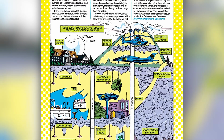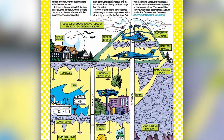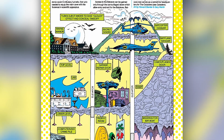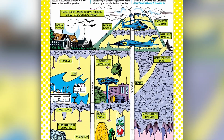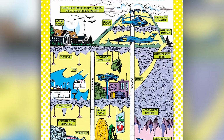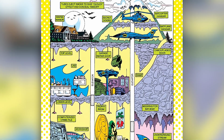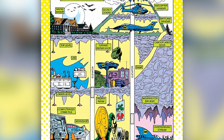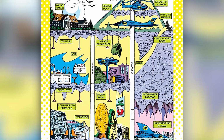We see all the things we've become accustomed to in the Batcave, like the crime lab, garage and repair shop, Batmobile launch ramp. Then in the lower level, we got the computerized room and workshop, as well as a trophy room right next to it that has the Trinity of Trophies, the gigantic penny, the animatronic T-Rex, and the gigantic Joker playing card. And then last but not least, we have the Batboat in the underground stream.